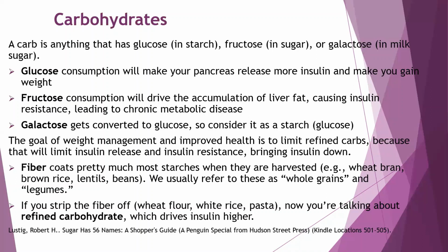A carbohydrate is basically anything that has glucose, like for example in starch, fructose, which is the sugar in fruit, or galactose, the sugar in milk. Glucose consumption will make our pancreas release more insulin and make us prone to gaining weight and storing calories. Fructose consumption will drive the accumulation of liver fat, causing insulin resistance and leading to chronic metabolic disease. Galactose, or the sugar in milk, gets converted into glucose. So consider it as a starch, just like the effects of glucose on metabolism.